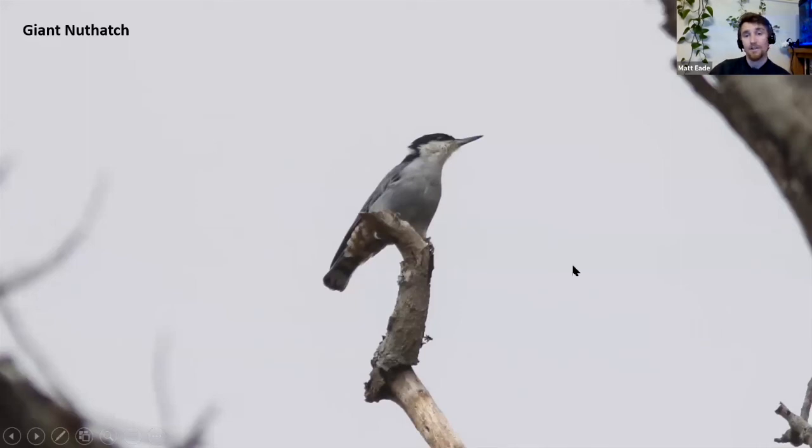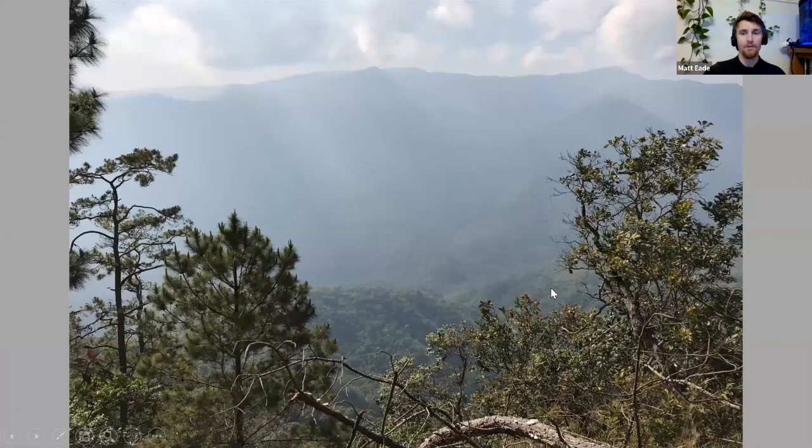Now, this was actually in Burma, through the borders. You don't need a passport stamped or anything. You just walk through with the tour guide. But this is where we hope to see this globally threatened bird, the giant nuthatch. Probably twice the size, maybe three times the size of the nuthatch we see here in the UK. So a real cracking bird.